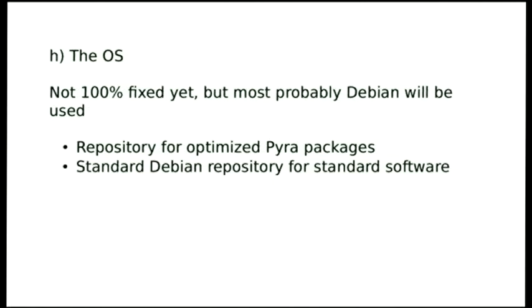Something about the operating system, I mentioned it already. It will probably be based on Debian ARM. Right now we are having the unstable distribution running without any major issues. There will be a repository for optimized Pyra packages, for example SDL with hardware acceleration and stuff like that.